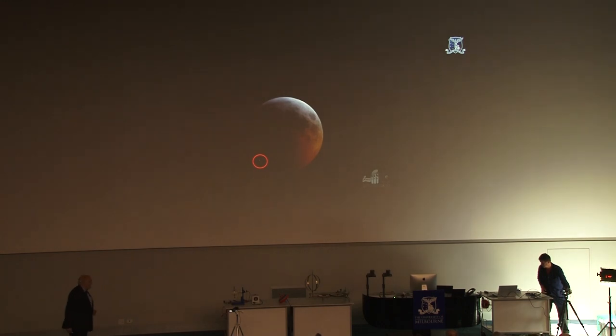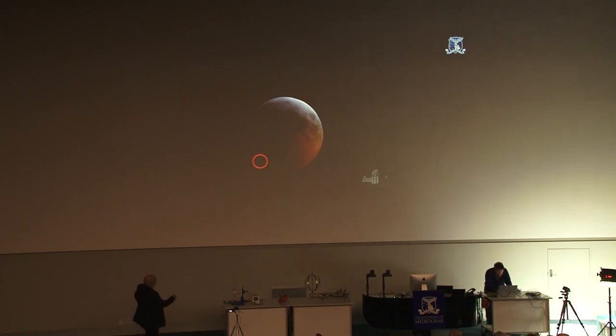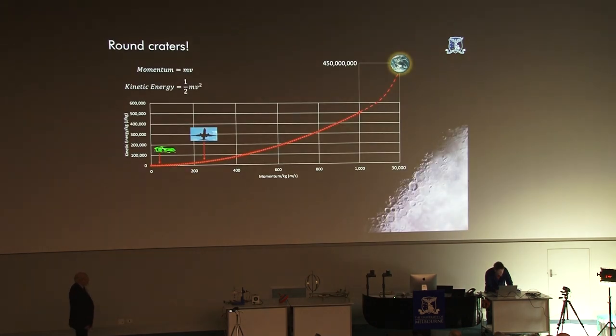However, this was an eclipse of the Moon recorded a couple of months ago by observers in North America, and while they were photographing the eclipse of the Moon, a meteorite obligingly collided with the Moon and created this flash of light. Now, all of the craters on the Moon are more or less circular.